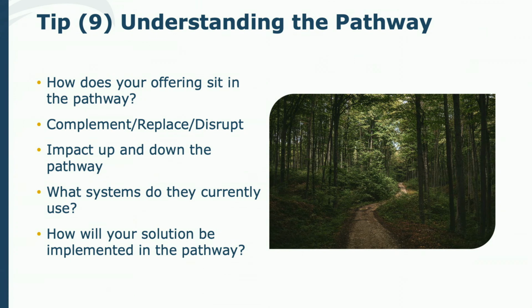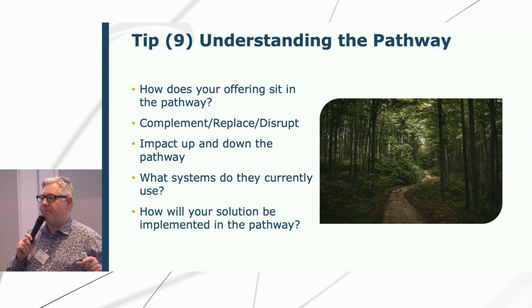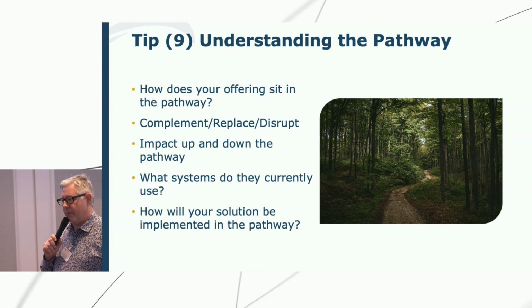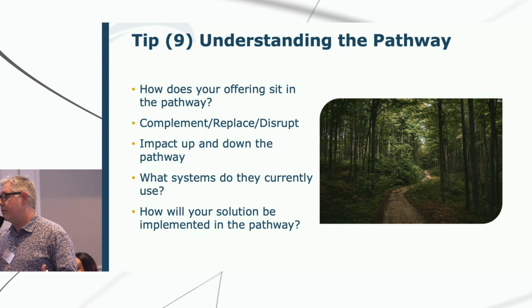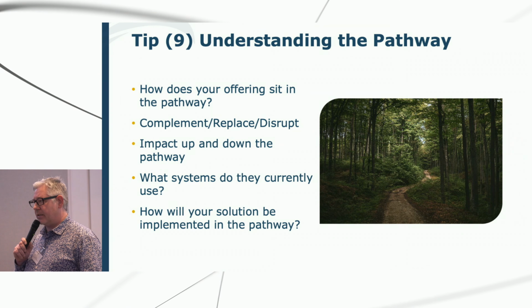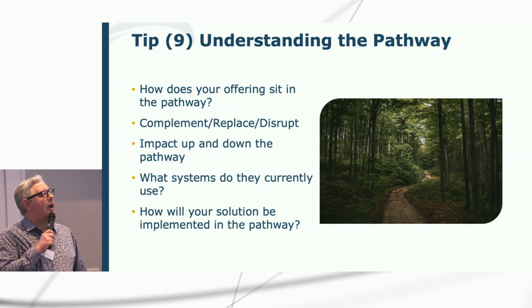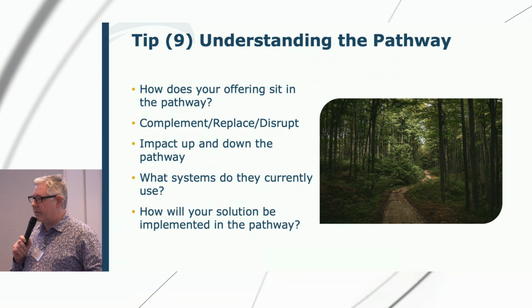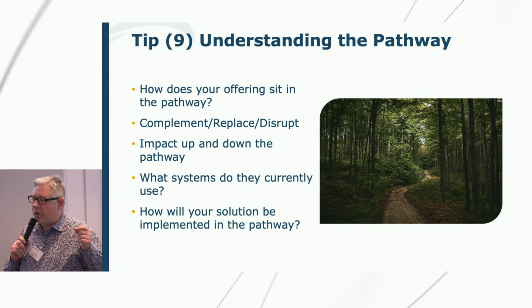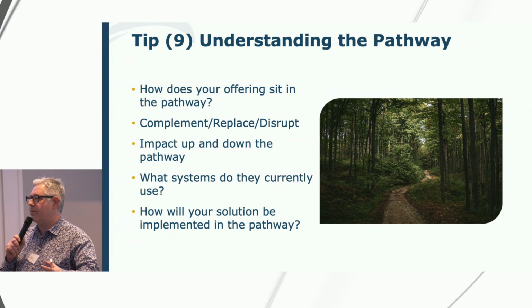And the impact of the pathway upstream and downstream. So if you improve one part, what's the impact of that upstream and downstream? What systems do they currently use? So integration will be a key factor to make sure that pathway works as smoothly as possible. And how are you going to implement your solution into that pathway? Because the people working on that level will be wanting that comfort that this is going to make life easier for them.